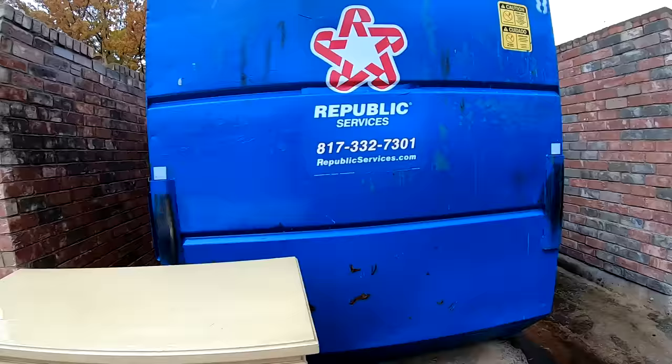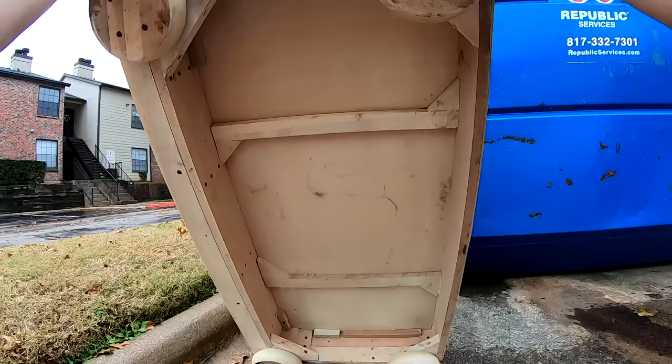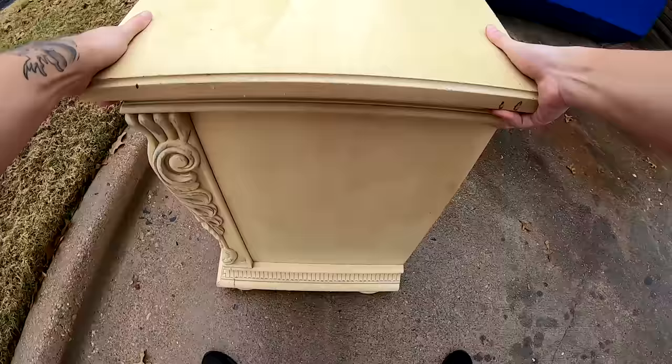I checked the underside for any signs of bedbug or cockroach infestations. Other than a few old cobwebs, it looks like it's fine. The legs are also pretty dry, which indicates to me that it hasn't been out here that long. Thankfully, I was lazy the last time I used my moving blanket and didn't take it out of the back of the SUV, so I was able to quickly break down the seats, load it up, and take it home.